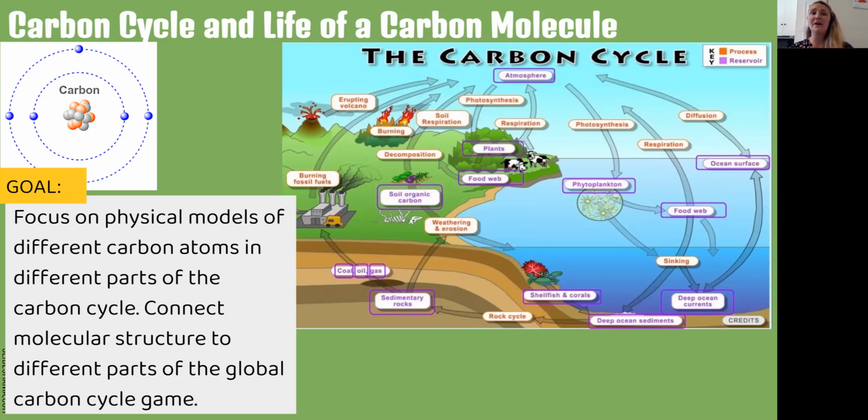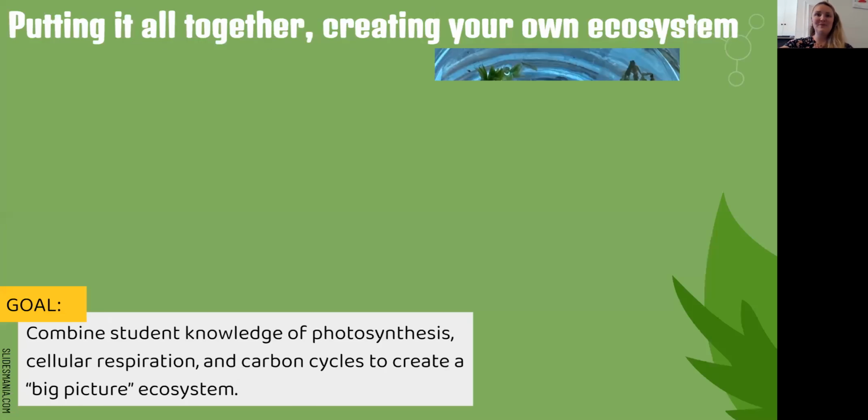The microscopic part is they're going to look at what the carbon atom looks like in the atmosphere. It's CO2 in the atmosphere, but as it goes into the ocean, did it become bicarbonate? Did it get dissolved? What are the different things that we're looking for? Is it in methane form? Is it in carbon dioxide form? And so they'll have the opportunity to look at that microscopic scale as well as the macroscopic carbon cycle.